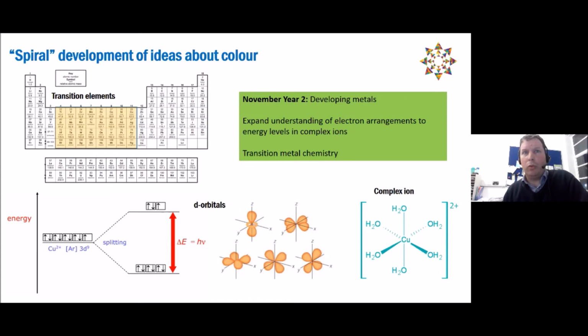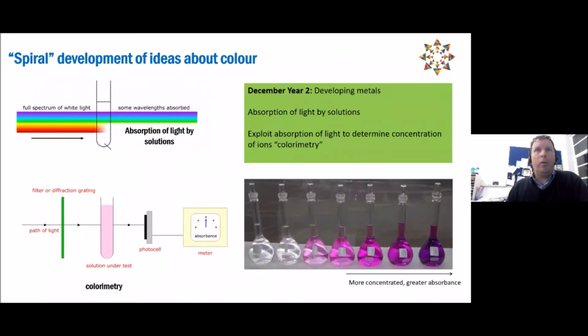And it's red because of the electron distribution in it, whereas spider's blood is a different colour and octopus blood is a different colour because they have different metal ions with different electron arrangements and different energy levels in their bloods. Then we go, perhaps later in year 2, December sort of time, we look at colour again because we start to look at a practical application of it.